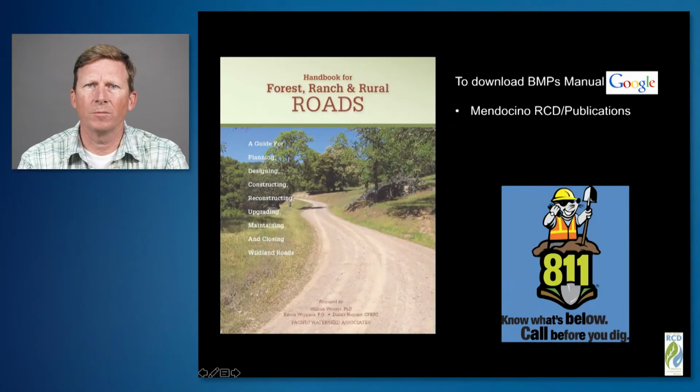A lot of what I'll be discussing today can be found in the Handbook for Forest and Ranch Roads. You can Google Mendocino RCD, go to their publications page, and either purchase this book or download a PDF version for free. It comes in both English and Spanish. And of course, with all road maintenance practices, I recommend that you call before you dig to make sure that you don't disturb any underground utilities.